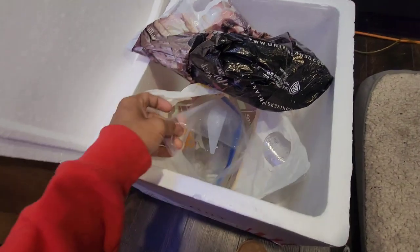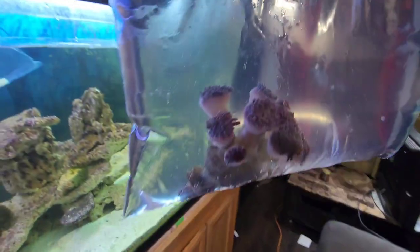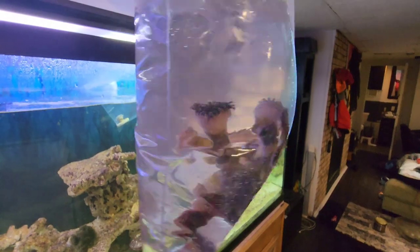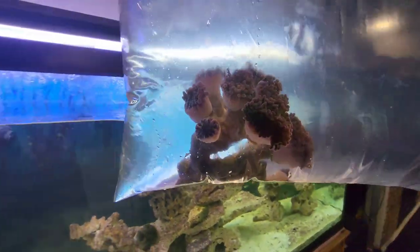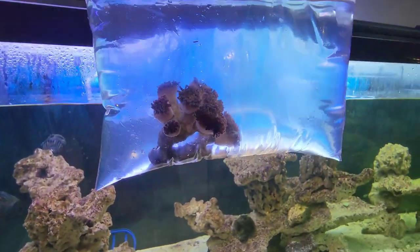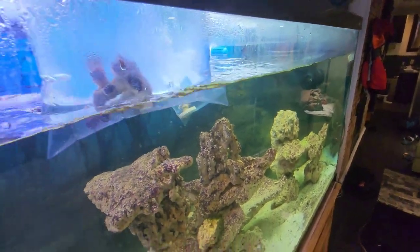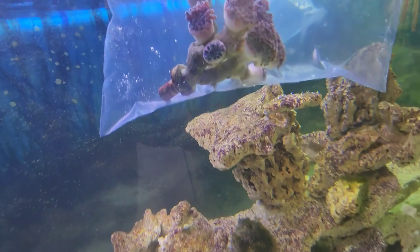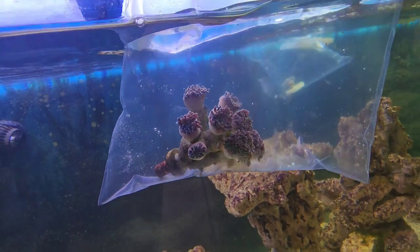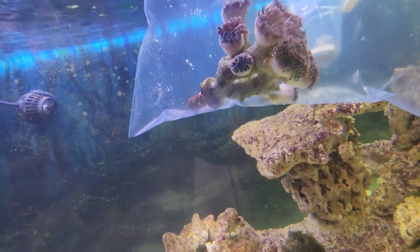And then back to my box of goodies here. I'm gonna show you another coral. This is a colony of hammers, which I picked up, I think, for like $100. And I was like, what? You said I had 12 or 13 heads. So yeah, that was a deal. I couldn't say no again. It's just nothing special, just, you know, a green hammer. Green with purple tips.